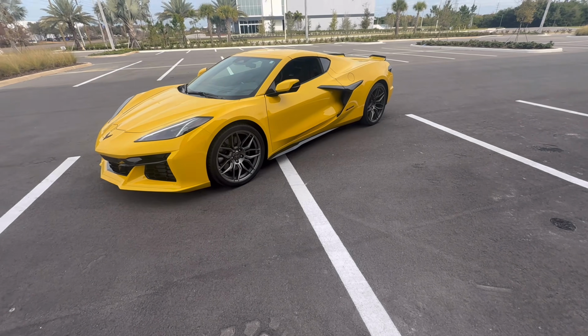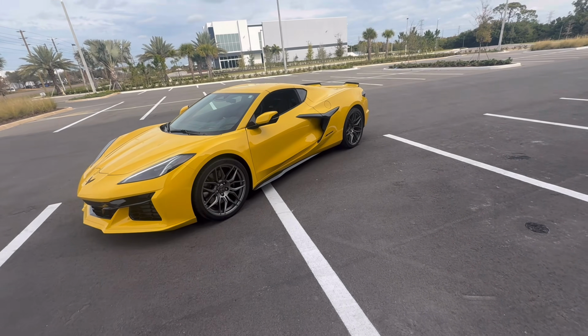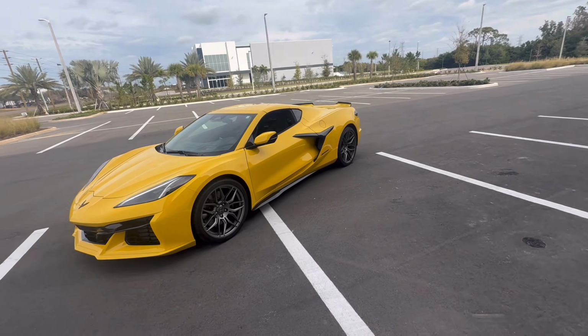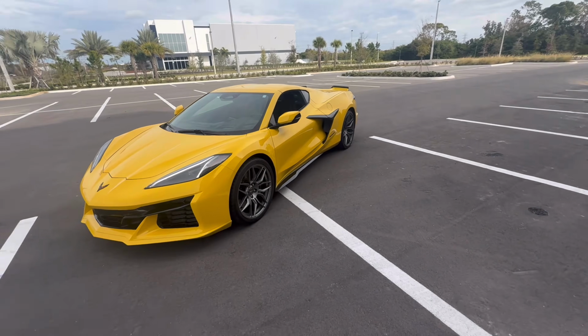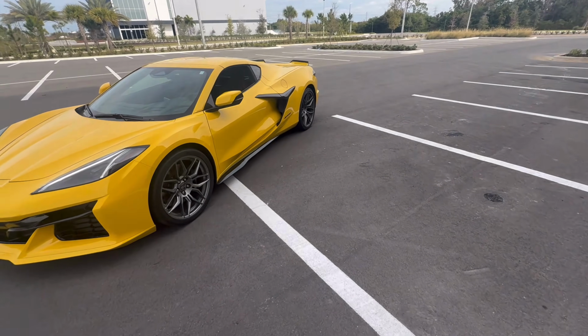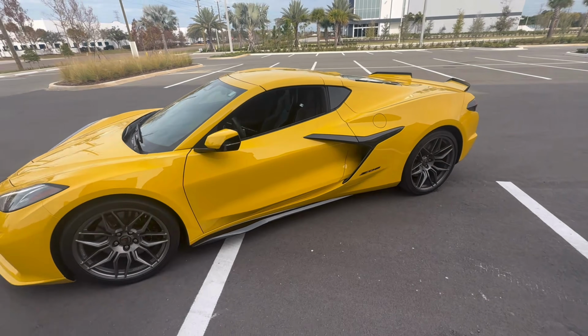Again, I haven't taken it on the track. I haven't done anything crazy with it yet. It only has 1,500 miles, so I'm just barely 1,000 miles past the break-in period. And on my 1,000-mile road trip home, I didn't really romp on it too much. So essentially, I just have like 500 miles driving around town outside of that road trip mileage that I put on it when I purchased the car.